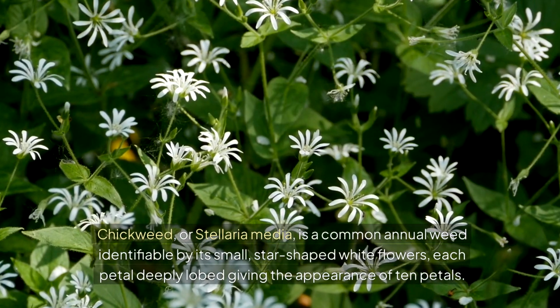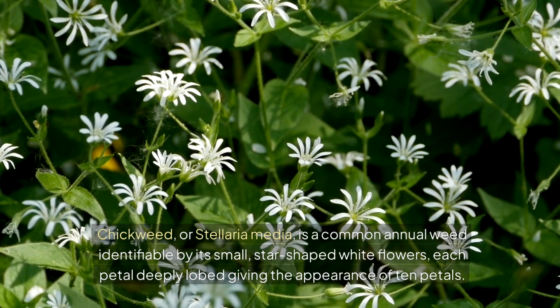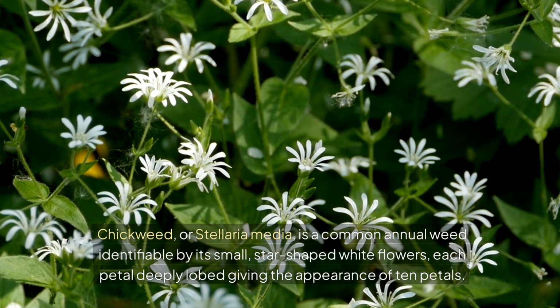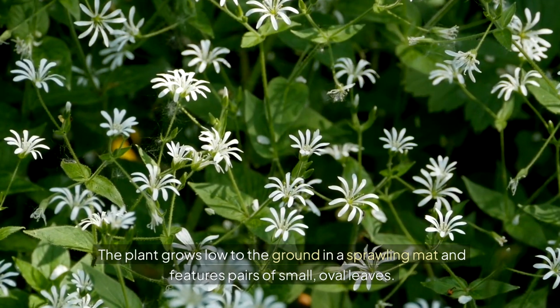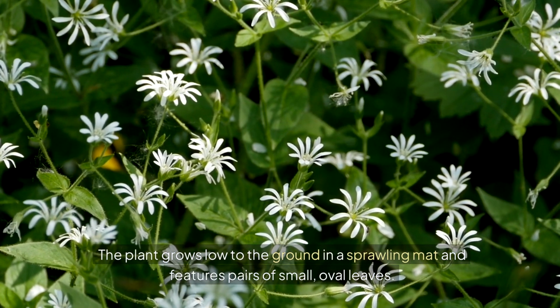Chickweed, or Stellaria media, is a common annual weed identifiable by its small, star-shaped white flowers, each petal deeply lobed, giving the appearance of 10 petals. The plant grows low to the ground in a sprawling mat and features pairs of small oval leaves.